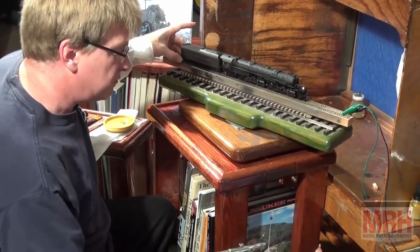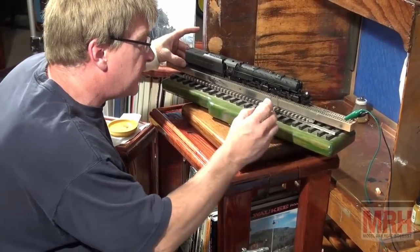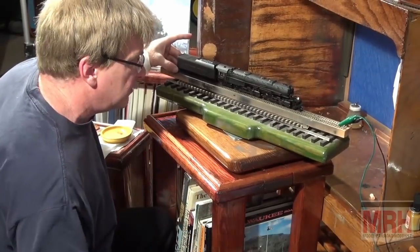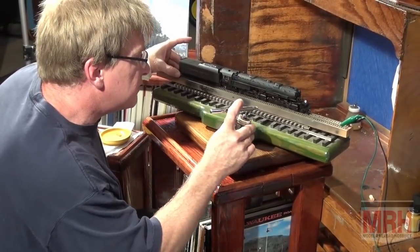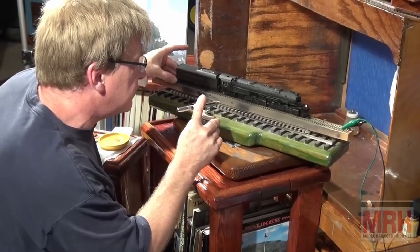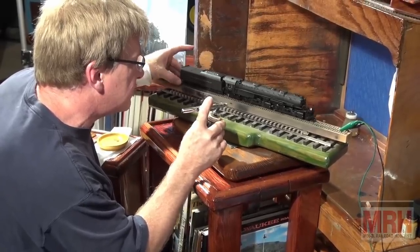I want to get the locomotive moving again. I'm going to apply just a little bit of lubricant to the track here. It's conductive lubricant. And let's spray these again, just to get a good coat of black on the drivers.